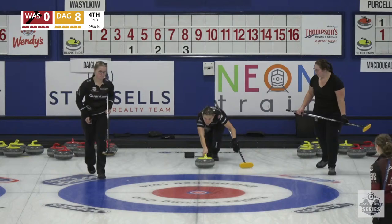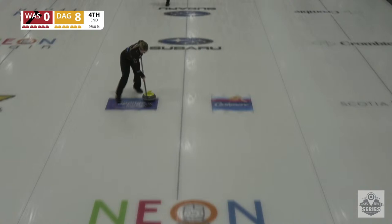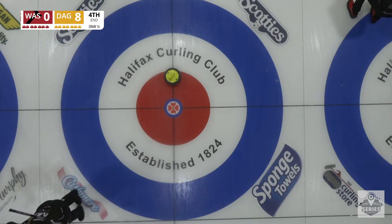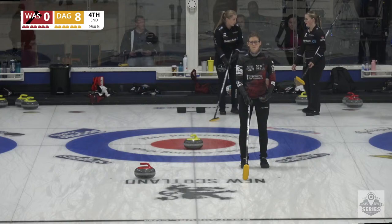Looks like Team Daigle opting for the throw through here, not feeling they need to throw a second rock into the rings with that first one in a good control spot there, top four. I think I would tend to agree with that call. Keep it simple. You got the one rock in there, keeps the pressure on the other team. They're going to have to move that at some point. But no need to chuck a second one in there and give the other team too much to work with.